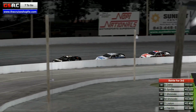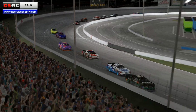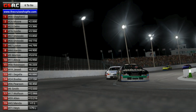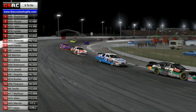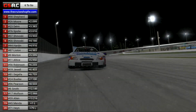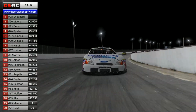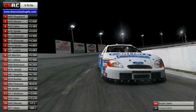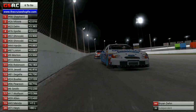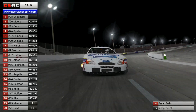He started 12th pretty deep in the field, has worked his way up to 3rd, and now he's really having to work to keep 3rd. Yeah, he just doesn't have much left there. I believe he's drove everything he had off of this car. Yeah, he's doing everything he can to make that car as wide as possible, but Brad Speidel is right there just looking to make a move.